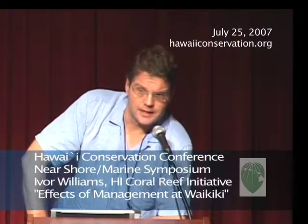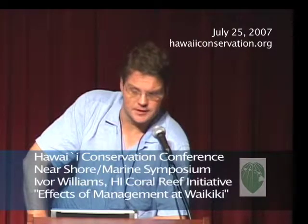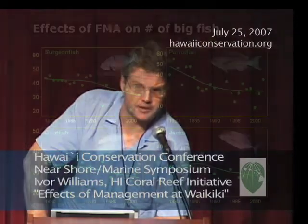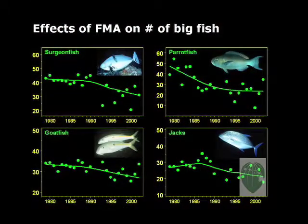So looking at the secondary objective, the thing about propagation, does creating the FMA in any way help to provide more fish recruits in other areas or even within the FMA itself? Is there that propagation element? And the key thing there is really how many big fish are there? They're the key breeders. The big old fish are just much more important breeders than small, recently mature fish. And so what I've done here is look at the biggest fish that you would see during a survey. And the survey is approximately a 40-minute snorkel across one portion of the FMA.